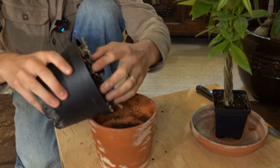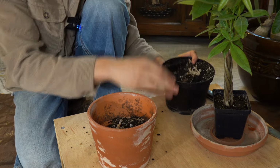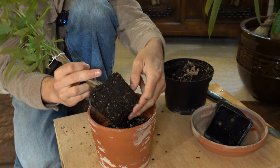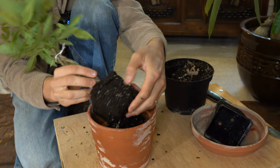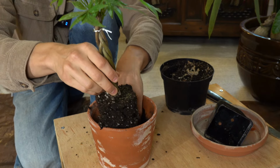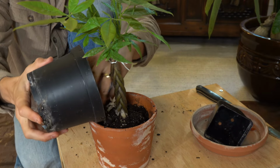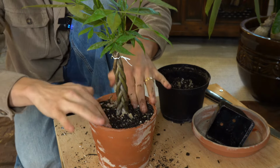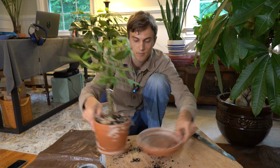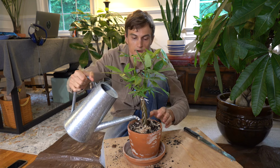All right, so I'm going to go ahead and fill up that base about halfway. Pop it out. You can just gently break those roots up a little bit. You don't need to do it too much. That looks a little bit high. Backfill it with a little bit more soil. Try to remove as many air pockets as possible with your fingers, just like that. And then put a nice little drip tray underneath. And we'll give it a nice solid watering.